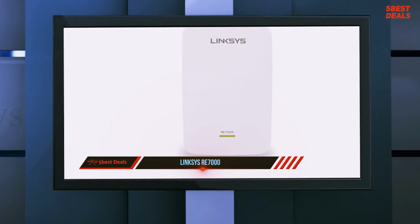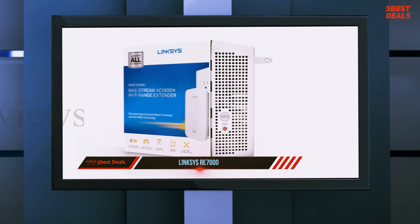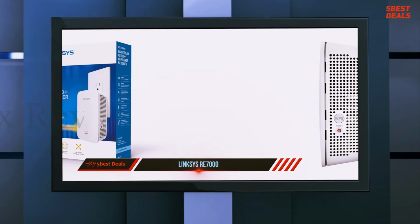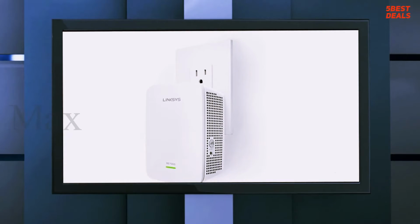Performance, as seen in our chart above, was average for the 2.4GHz band, but the 5GHz band excelled, reaching close to 480 megabits per second. Overall, the RE7000 is an excellent solution for anyone wanting to extend their network, but even better for those already on the Linksys bandwagon.